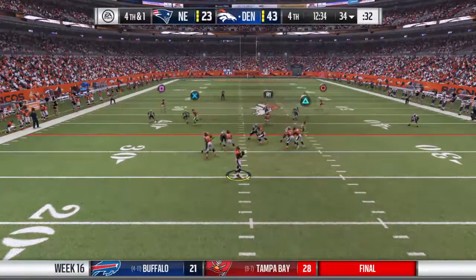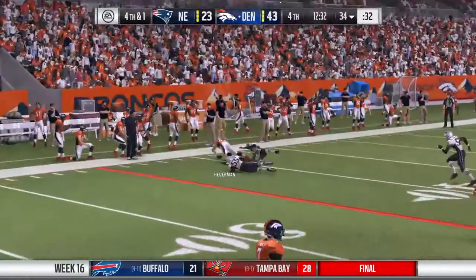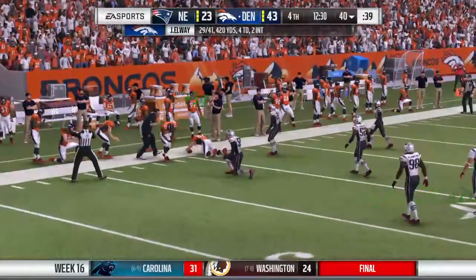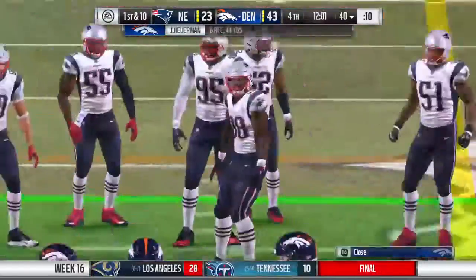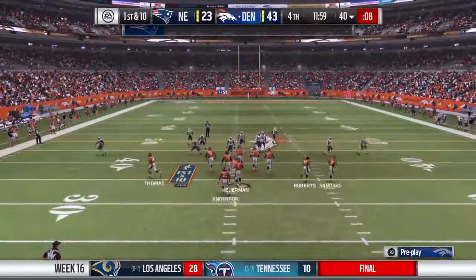They'll stick with the passing game as he looks to throw. And he's got Hireman. And he will have a first down here at about the 40. 7 yards on the play. And on 4th down, they're able to convert and move the sticks.